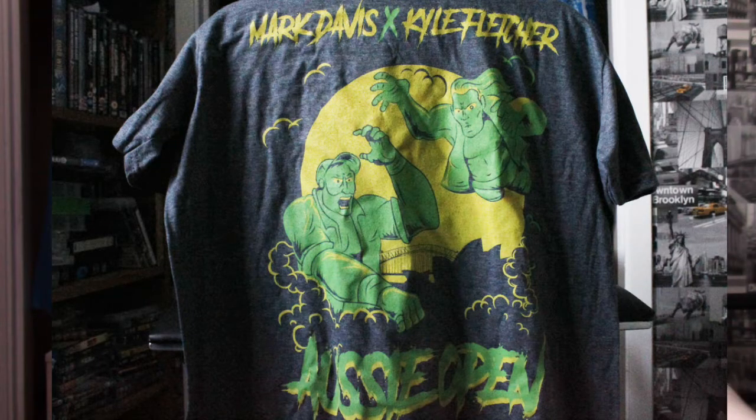Aussie Open, as I said, a continuation. There was a t-shirt of Aussie Open just a couple of months ago actually, which was a great green and yellow t-shirt with them over Sydney Harbour Bridge and so forth. That's a good t-shirt, I've worn it quite a few times, so that's great.